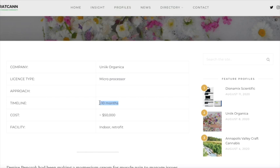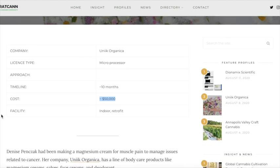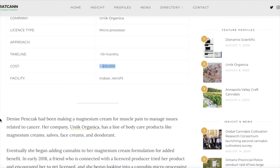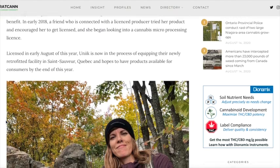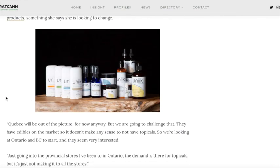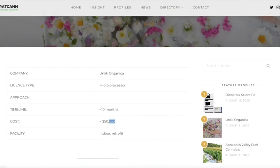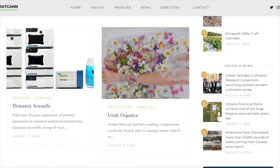It took her around 10 to 12 months, and she estimates, bare bones initial startup was around $50,000, not including some infrastructure costs that she will be incurring now that she's licensed. So she started without adding all of that extra equipment in, got her license, and now she'll be spending probably around that again to fill out the facility. But an example of someone who's looking to utilize that small scale processing for small craft sort of health and beauty products. And I think that there's a lot of opportunity when you can see yourself getting into that space at such a relatively low price.